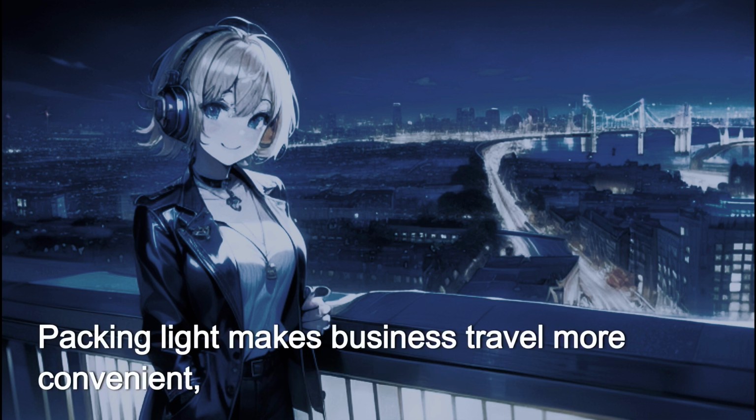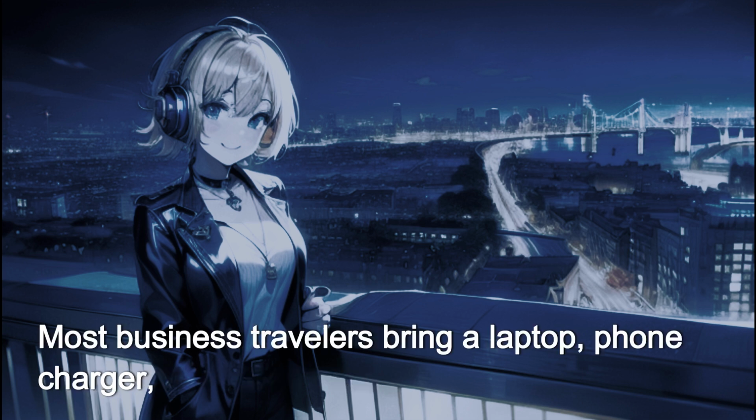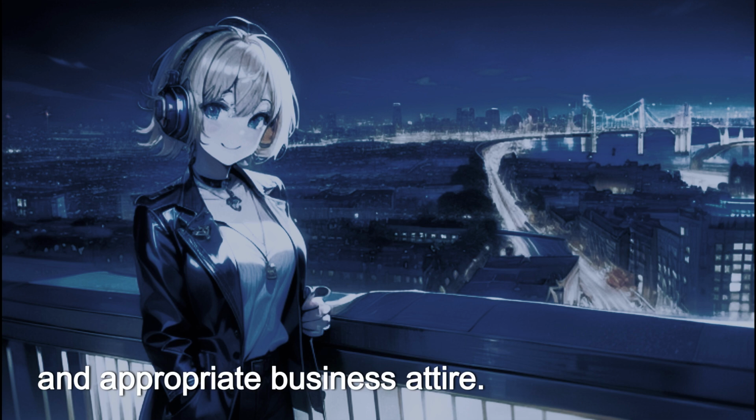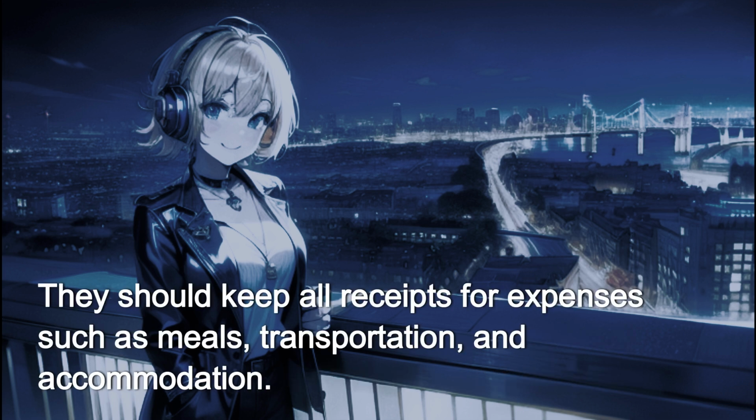Packing light makes business travel more convenient, especially for short trips. Most business travelers bring a laptop, phone charger, and appropriate business attire. During business trips, employees typically attend meetings, visit clients, or participate in conferences. They should keep all receipts for expenses such as meals, transportation, and accommodation.